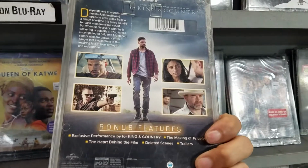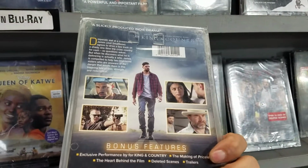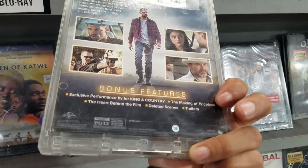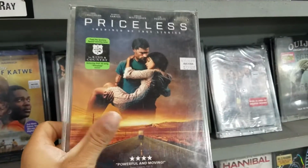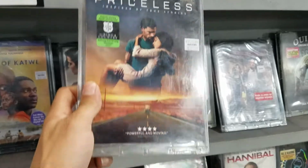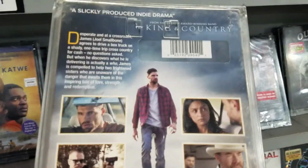To be perfectly honest, this is one of my favorite movies that I saw so far in 2017. In fact, if it's 2016, it might be my favorite movie of 2016, because this movie is freaking awesome. I just can't afford to pay 25 bucks with tax to get this movie. But as you could see, just read the back.